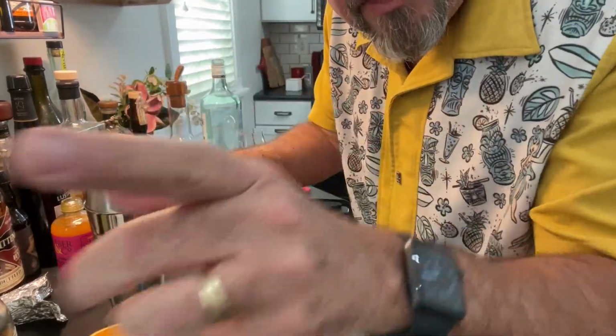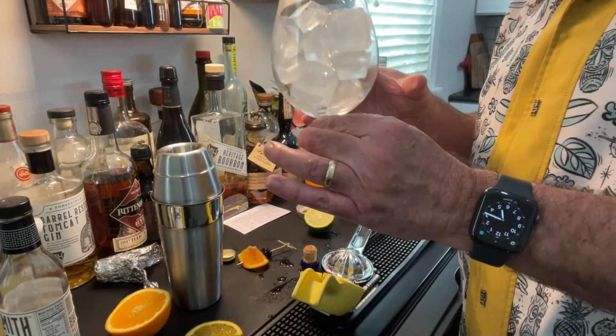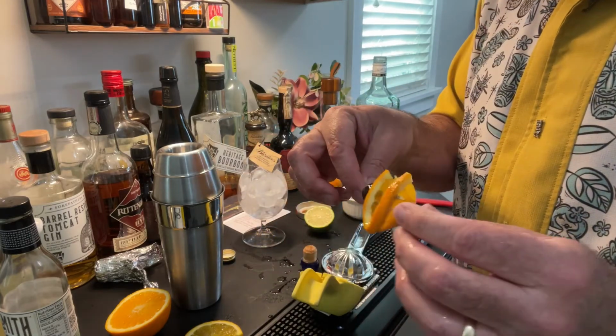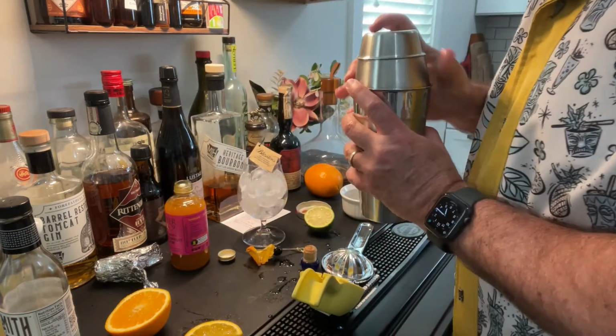Now I'm going to prepare the glass. So here's the closest that I have to a hurricane glass. I think it's pretty close. It's actually a type of beer glass. I have prepared a garnish. 1/2 slice of orange with a Luxardo maraschino cherry. Lovely. And give that one more shake.